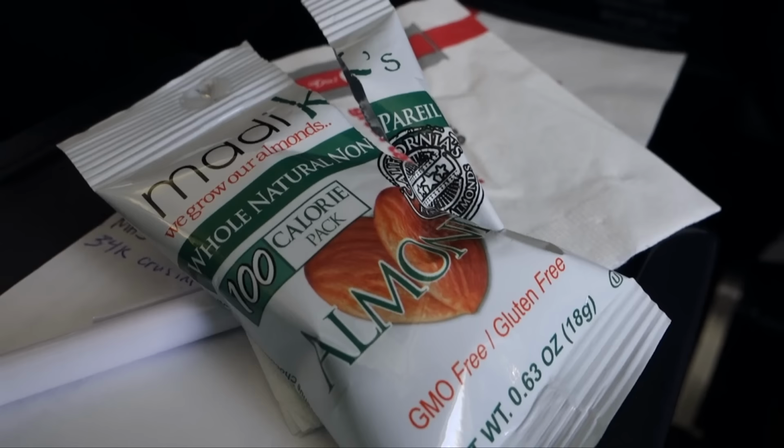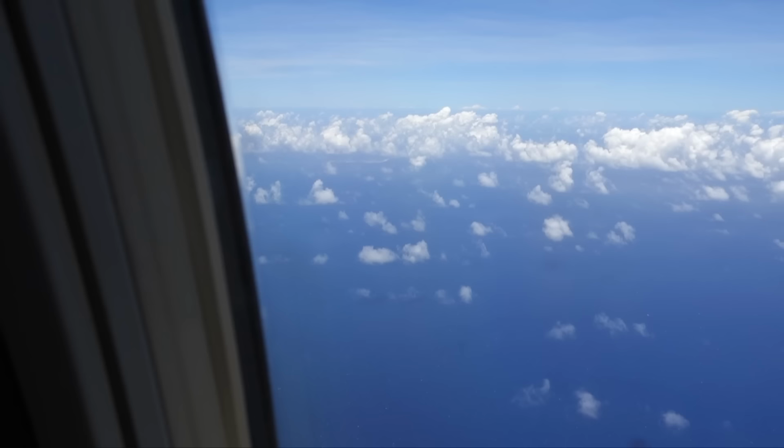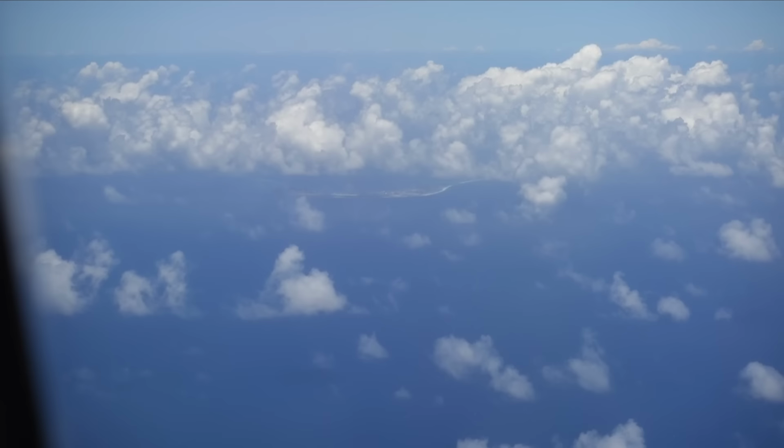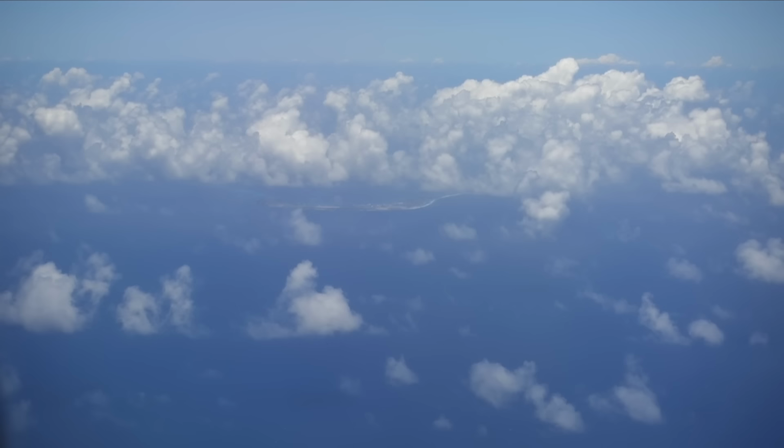Soon we were on our way to Kwajalein and given some stale almonds. Because Kwaj, as it's known, is an active U.S. military installation, it's the only stop at which transiting passengers are absolutely prohibited from deplaning. Which is too bad, because it's also home to the largest lagoon in the world, at about 840 square miles. It would have been nice to see that up close.